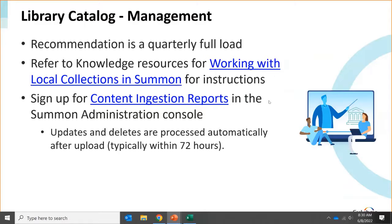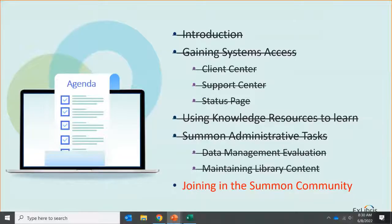If you find that neither of these things are happening, so you don't see a quarterly full load and you don't receive anything with your content ingestion reports after a short period of time, this indicates that there's some maintenance work that needs to be done there. And you can either get in contact with our technical support team, or if you're just looking to connect with general instruction, your customer success manager can help with that.